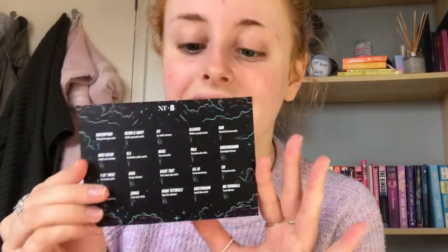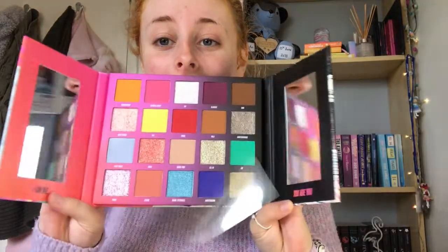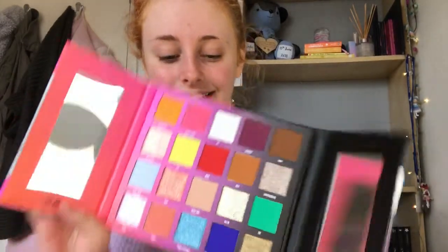Oh, and there's a little card, and it's got the shade names and stuff on. And it's kind of got what they are. Here it is! Everything's just glittery. This bit's glittery here. That just says the same it said on the back. Oh, there's the plastic. Oh, look how cool it looks! This is so exciting. It's even more gorgeous in person.